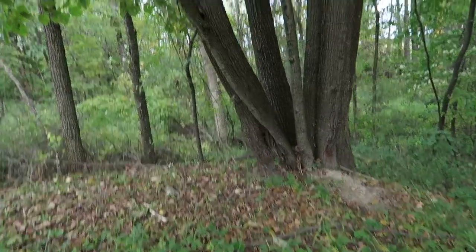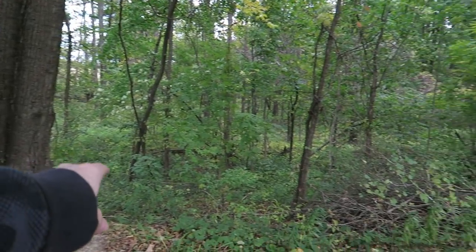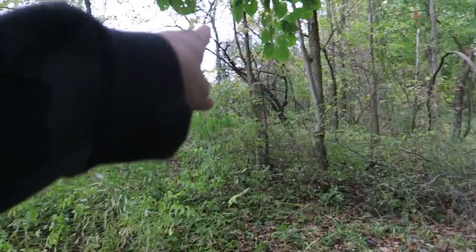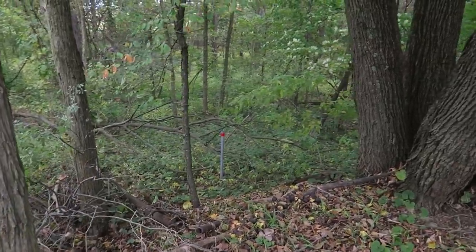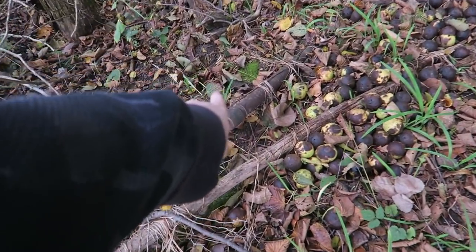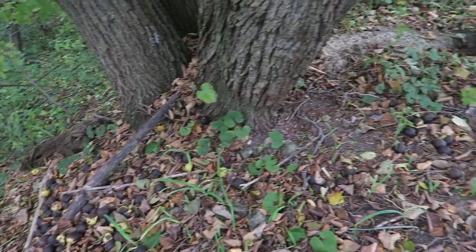And I'm assuming, just based on the shape of how this hillside here curves around, that this is the back corner. And there is a fence post right here. And I'm also now seeing that there's a survey marker right here. So, yeah, and you can see a section of pipe here with some fencing still attached to it. So we're definitely at the back corner.